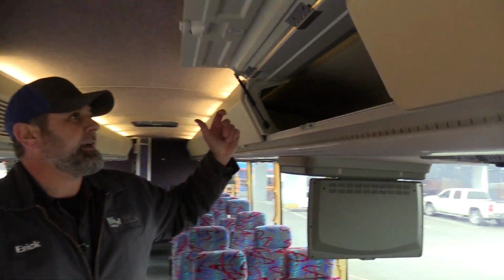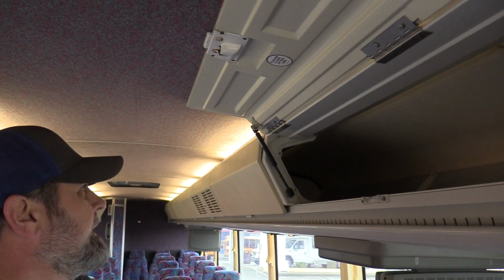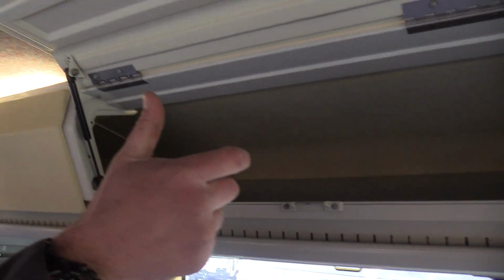Enclosed overhead parcel racks. Look at that, see that? I doubt there's a DL in the country where these still work, huh? These little shocks, those have all been replaced. Look at that.